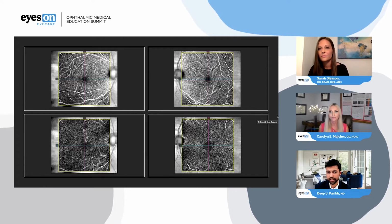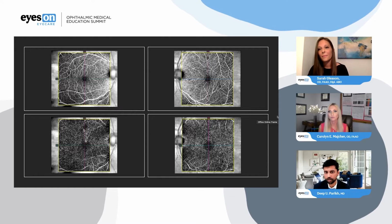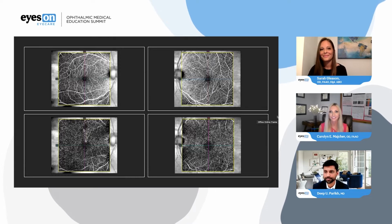Yeah, I completely agree. And that's exactly what I do too. Even if they're early NPDR, I think your pictures here, this OCTA of the left eye really highlights why it's important to get that. So I'll let you continue, but I'm on the same page here.